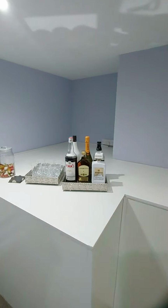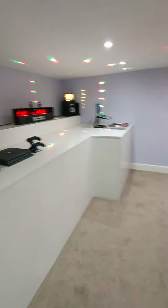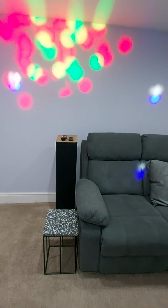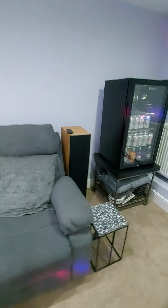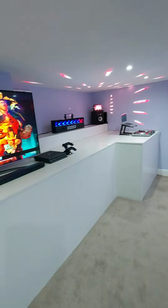So that's been quite good fun during lockdown, especially as you turn around. You can see I've got sofas here. I've got 2 BMW DM603s floor standing speakers, one just there and one just there. This is fantastic for the DJing. I can't say how brilliant it is.